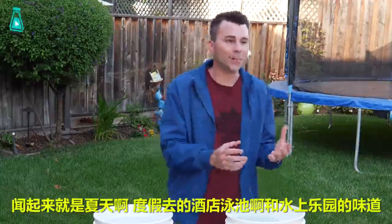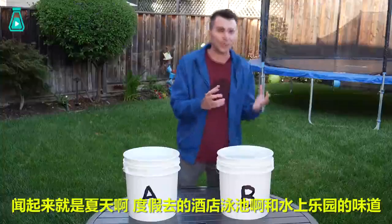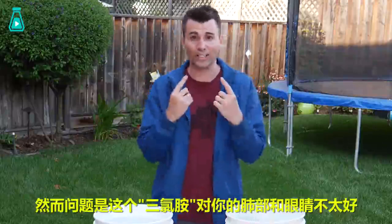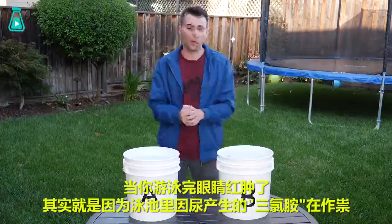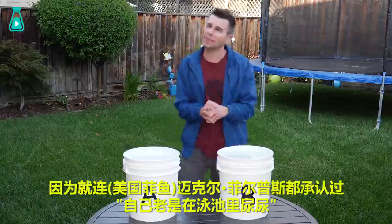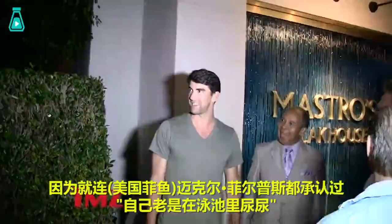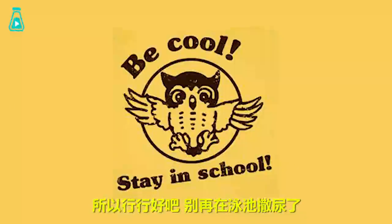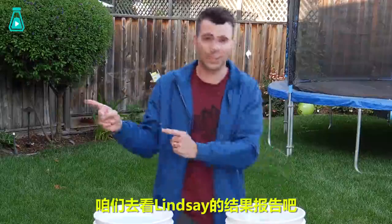This is a nostalgic smell. This smells like summers and vacationing at hotels with pools and water parks. Turns out it was just pee. But the problem is, it's kind of bad news for both your lungs and your eyes. When your eyes are really red after swimming for a while, that's actually because of the trichloramine from the pee, not the chlorine. Which now makes sense because Michael Phelps admitted to always peeing in the pool, and he says all his buddies do too. So be cool and don't pee in the pool. Now let's go see Lindsay's results.